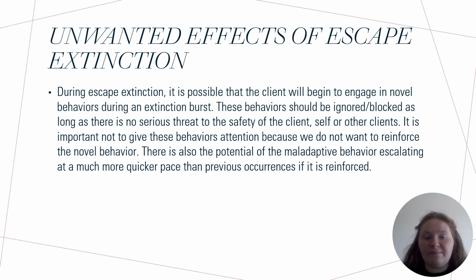Some unwanted effects of escape extinction: they can engage in novel behaviors during an extinction burst. As of right now, we should ignore and block as long as there's no serious threat to the safety of the client, yourself, or others in the area. It's important not to give these behaviors attention because we do not want to reinforce that novel behavior and then have the client engage in these behaviors in the future. So if you ignore them now and don't reinforce them now, then likely once the extinction burst is over, it should not reappear, hopefully.